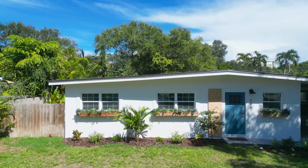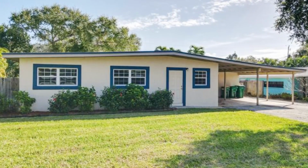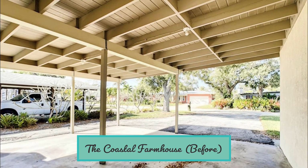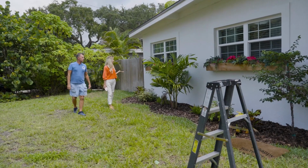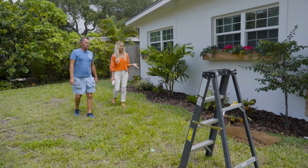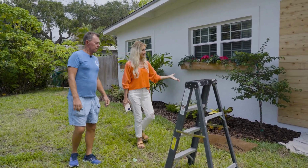Looking at where this was to where it is today is very different. But the interesting thing is we didn't change anything structurally, did we? No, nothing. I mean, initially I was like, we've got to build something up, and we didn't have to do it. The flower boxes, the guys did a great job with that. Just the landscape, I know Justin helped Levi a lot. They saved a lot of money with that. Yes. The cedar on the front.